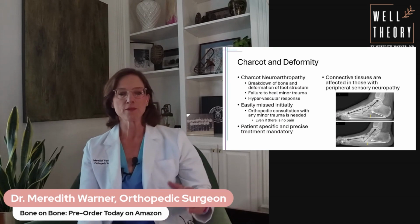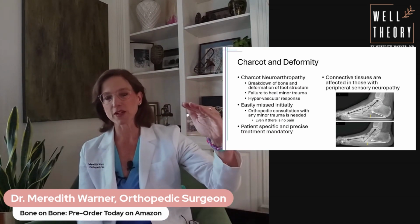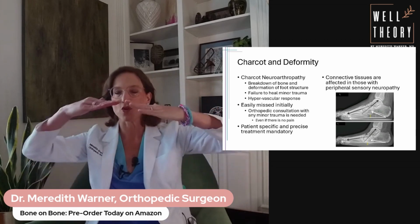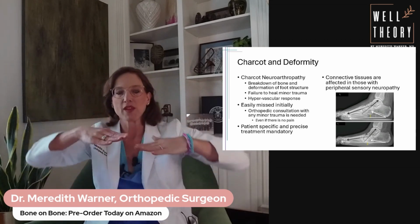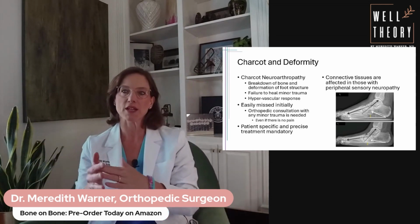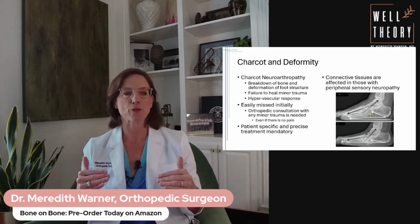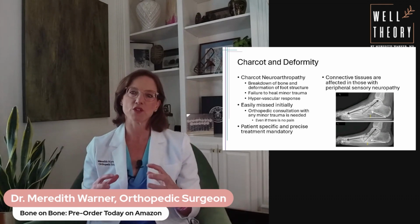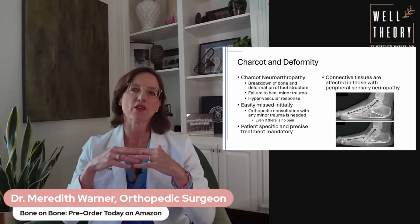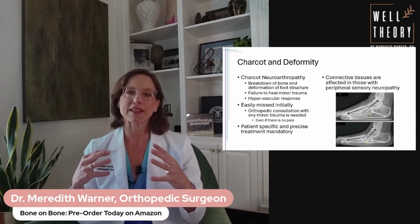We talked about this. The x-ray on the top is showing you sort of semi-normal foot architecture, and then the x-ray on the bottom is showing you that the arch has just gone boop. That's when you get that rocker bottom foot. That's when you get a plantar ulceration, a tight heel cord, et cetera, et cetera. So Charcot is when you have breakdown of the bone, deformation of the foot structure itself, increased areas of contact pressure, tight contracted tissues, and the inability to heal minor trauma.